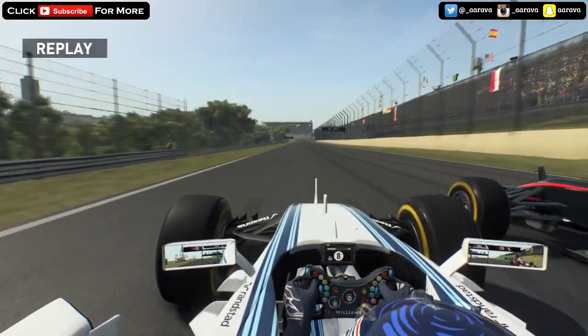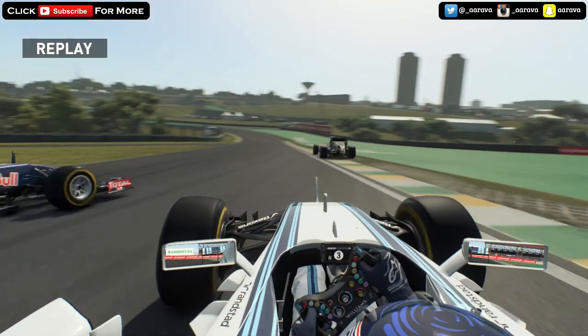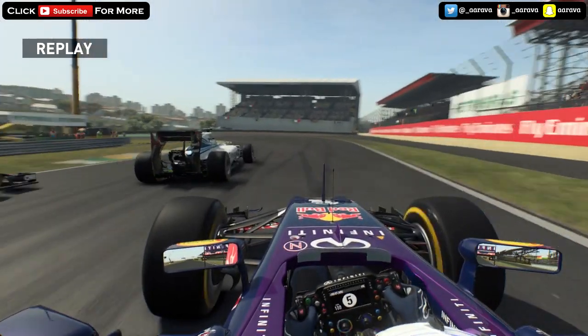Let's look at a POV from Bottas, indeed. So he's down the inside. Then we do a little switch back here, dive down the inside, and look at that. No contact's actually made there. He just goes a little bit wide, gets a little bit flustered almost by me going down the inside, but no contact was made, so a very nice little clean move.